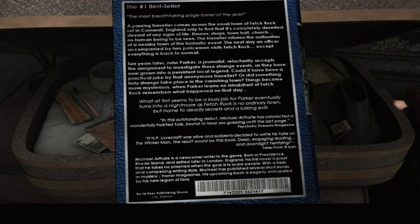10 years later, John Parker, a journalist reluctant to accept the assignment to investigate these strange events as they have been grown into a persistent local legend. Could it have been a practical joke by that anonymous letter? Or did something truly strange take place in the vanishing town? Things become more mysterious and Parker learns no inhabitant of Fetch Rock remembers what happened on that day. Now then, what at first seems to be a lousy job for Parker eventually turns into a nightmare as Fetch Rock is no ordinary town but home to deadly secrets and a lurking evil. In this outstanding debut, Michael Arthate has concocted a wonderfully twisted tale, bound to keep you guessing to the last page, by Psychotic Dreams magazine.